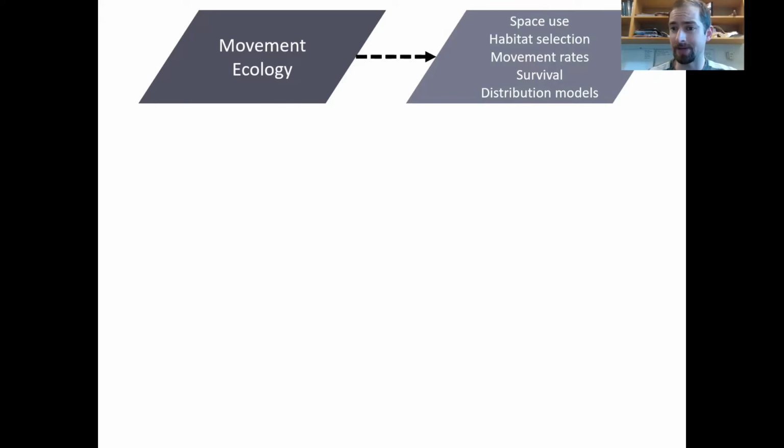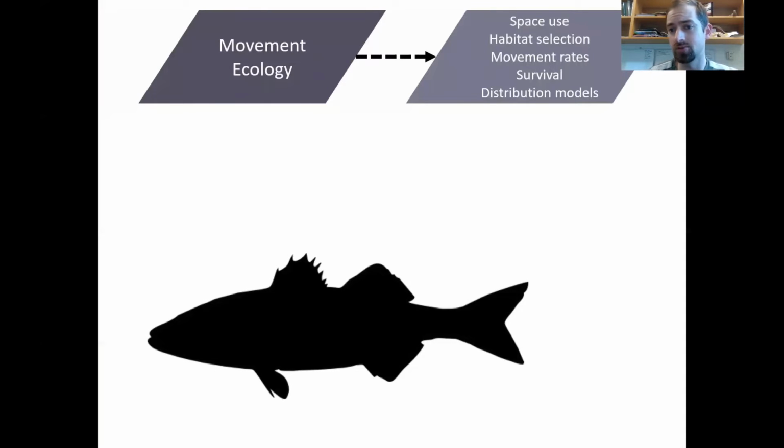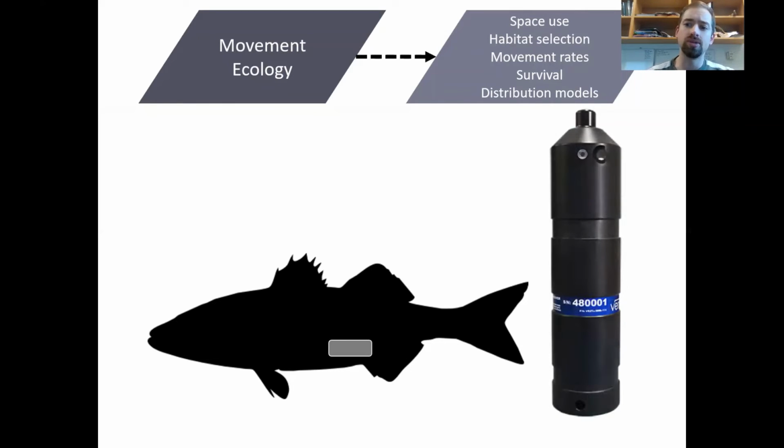One of the main methods that my lab uses to investigate movement ecology in marine environments is called acoustic telemetry. So we can take an animal such as a striped bass, put an electronic tag in it that's going to emit a unique acoustic signal, and that unique acoustic signal can be heard by hydrophones or listening stations placed in both saltwater, estuarine, as well as freshwater systems. It gives us individual level information on their movements.